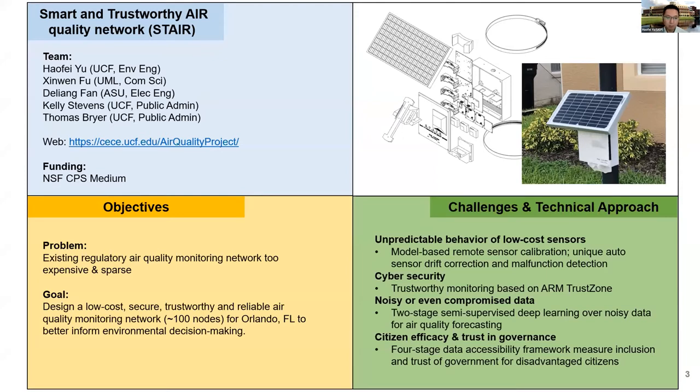years already. The reason why we want to do this is that the existing air quality regulatory monitoring network is just too expensive and too sparse. One example would be the Metro Orlando region, which has a population over 2 million, and you only have four stations operational in this region, which is far less than enough. So that's why we want to do this. We want to design and deploy a low-cost monitor, which costs about $500 per node, and we want to deploy about 100 nodes scattered around Orlando.